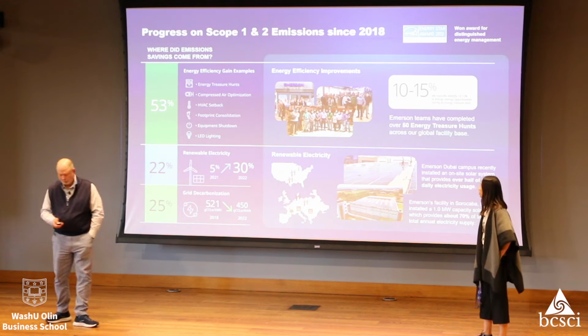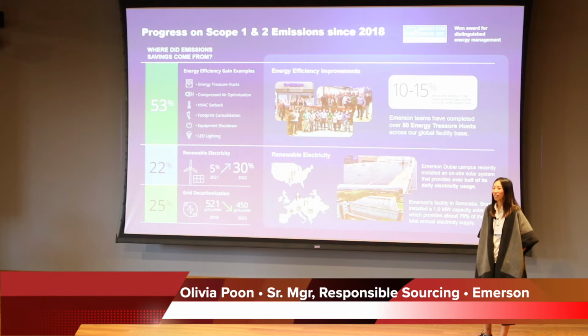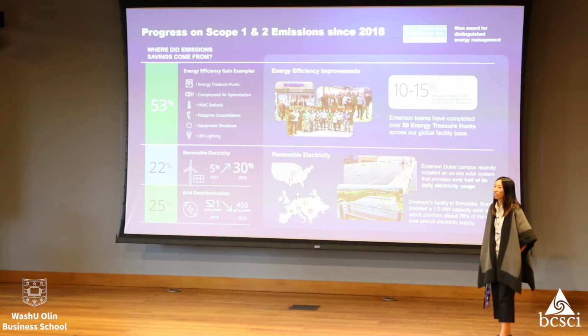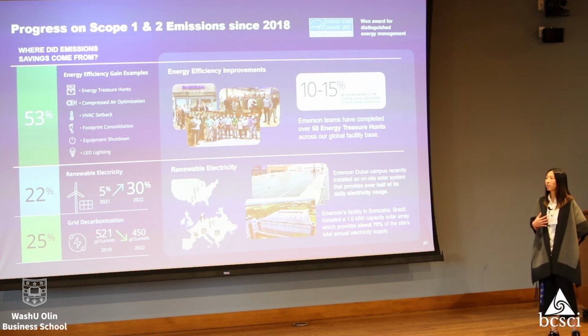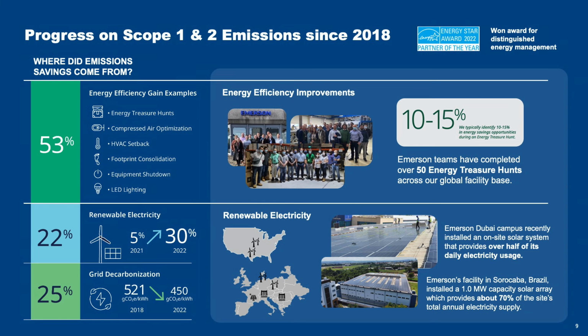I can't take credit for actually doing any of this work. There are a lot of employees who have gotten involved in the process. But as mentioned throughout the presentation and in the very beginning through Save Energy, over 50% of the progress we've achieved so far has been through conducting what we call energy treasure hunts. We didn't invent the idea of an energy treasure hunt. It's a process that the Energy Star program, developed by the US EPA and Department of Energy, developed themselves.